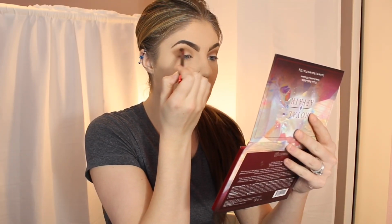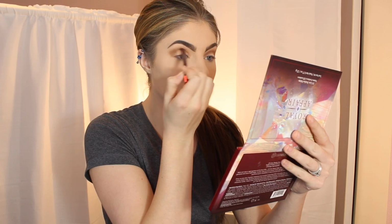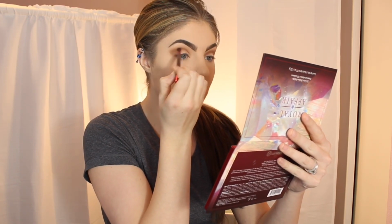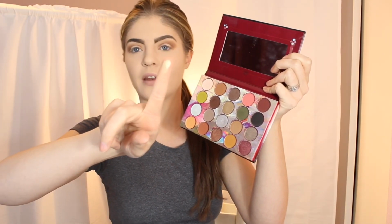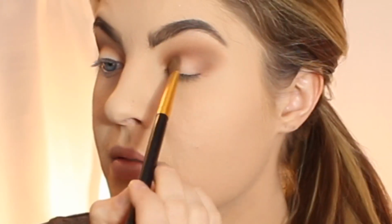But you don't want any harsh lines when you're doing smoked out looks. So I'm gonna take this color called Imperial, and it's just a shimmery gold shade. And I'm just gonna use a flat brush. This is a BH Cosmetics 102. I'm gonna dip into that, and I'm gonna act as if I am cutting the crease. I'm gonna go along the same lines of it.